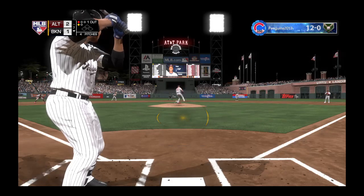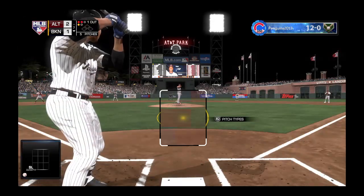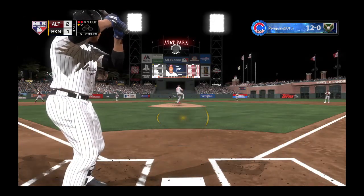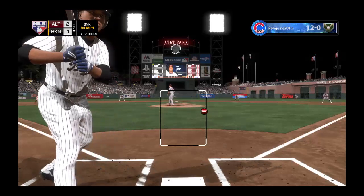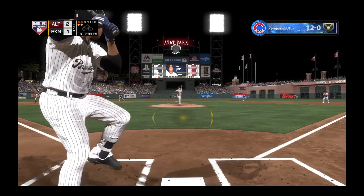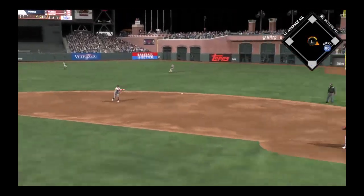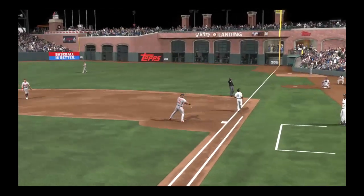He's set. Here comes the 1-1. And the slider is low and inside as he just about got him there. Gets the sign. Here comes the 2-1. And he gets ahead with a sinker on the outside. 2-2. Here it is. There's Kinsler at second. Throw gets him. 2 down.